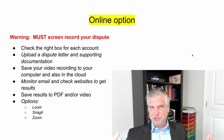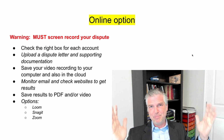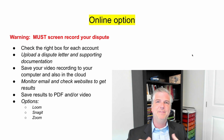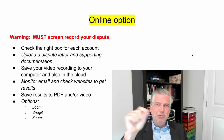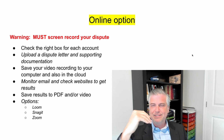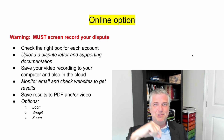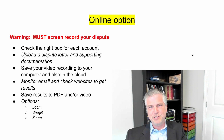I'm using something called ScreenFlow, but you can use Loom, you can use Snagit, you can use Zoom. Most of us have Zoom. Just set up a Zoom with yourself. Make sure you can record, test all this out before you do it, and then share your screen and do it that way. So when you get that video, make sure it's on your computer, make sure it's up in the cloud. Google Drive, Dropbox, Evernote, something, okay? Even if it's just you send it to yourself by Gmail. Again, you want it up in the cloud, so if something happens to your computer, you have it there.